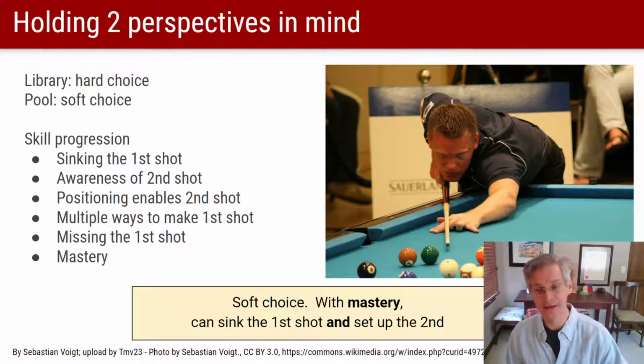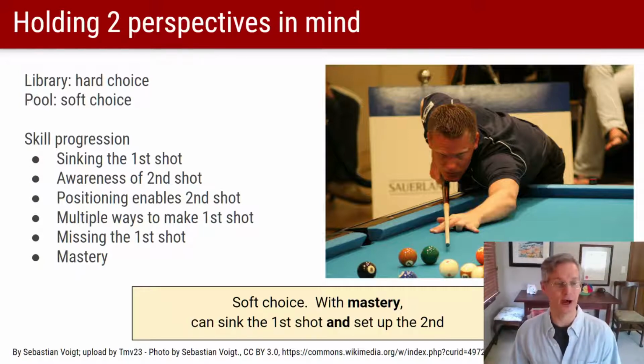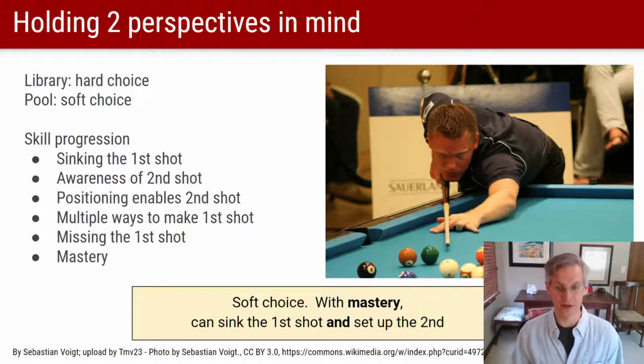That is, in an attempt to try to get ready for that second shot, you start doing a worse job at hitting the first shot. Now, finally, you get good enough at this so that you're reliably hitting your first shots and you're doing a better job at the second shot.